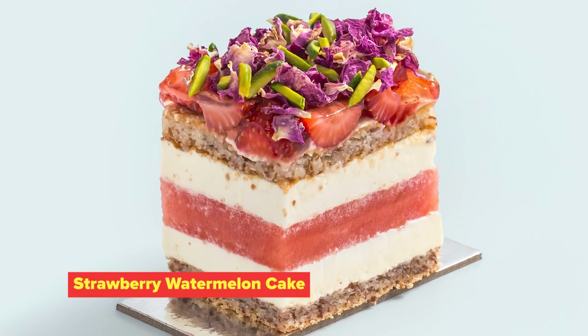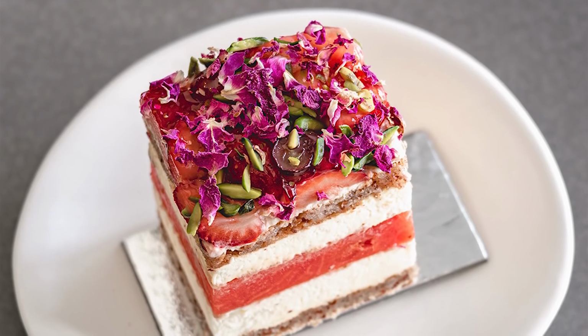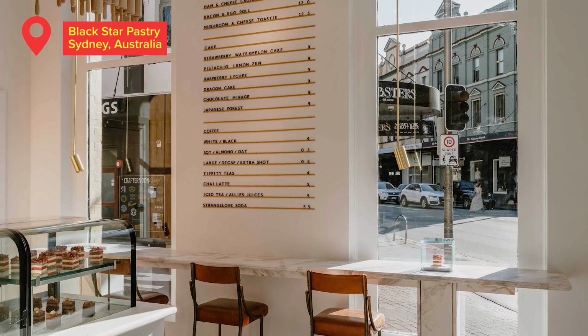Overall, very good. To top it all off, this dessert called the strawberry watermelon cake. Now this cake is literally the most Instagrammed cake in the world. It comes from a bakery called Black Star Pastry. I don't know how to make this, so if you can find a recipe that's gonna help you, then great, but good luck with that. And then I was gonna say, Ryan, you think I can make this?